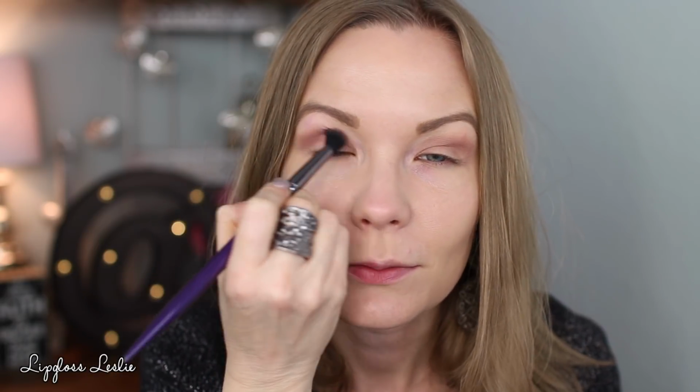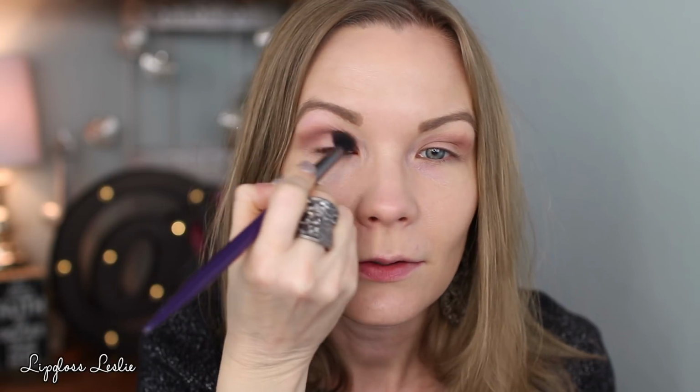That dilly dang zit, it is literally like right where I blend. So there's really no way of fully hiding it. So you know what? It's just gonna have to be there. It's just gonna have to be part of the look. A little added character, we'll call it.